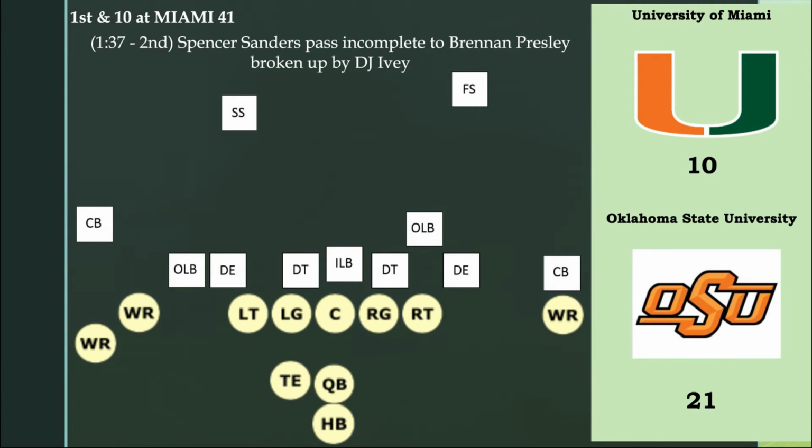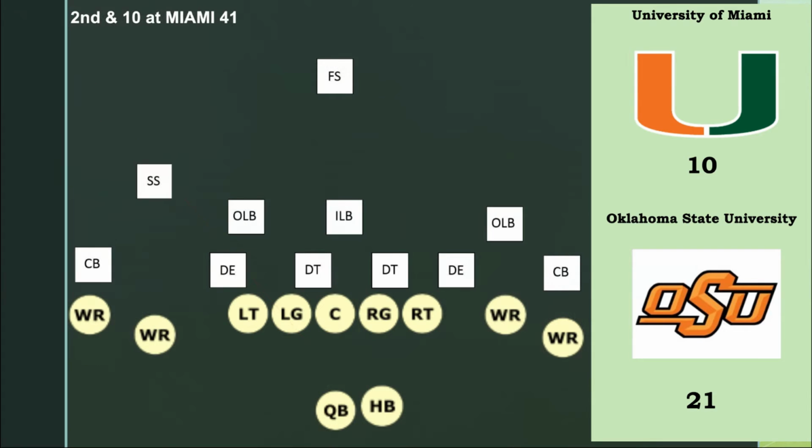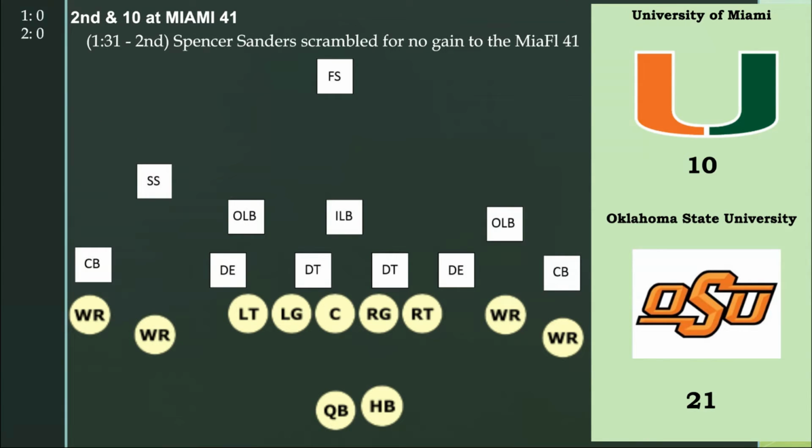Look at all of the linebackers that are on the line of scrimmage here. Yes, Bolden's too far away. I'm not a fan of that part, but hey, he forces him to throw over the top because he doesn't have time to set. Play broken up by DJ Ivy. I like it, guys. This is good, aggressive stuff. This one, not so happy about, but hey, he managed to not get anywhere, scrambled for no gain. Good containment by the defensive line.